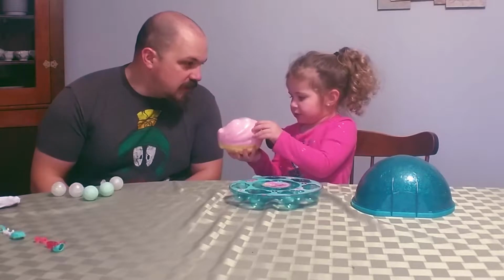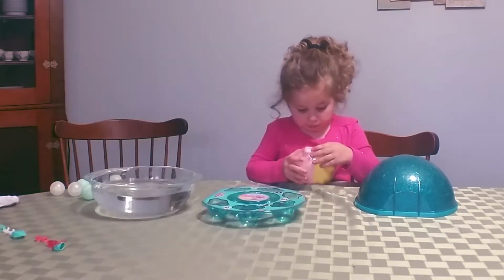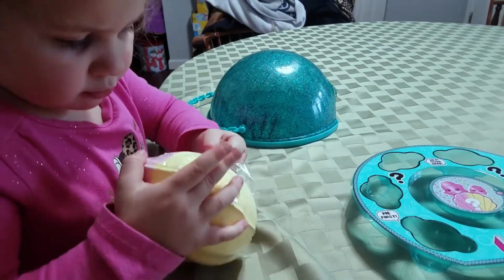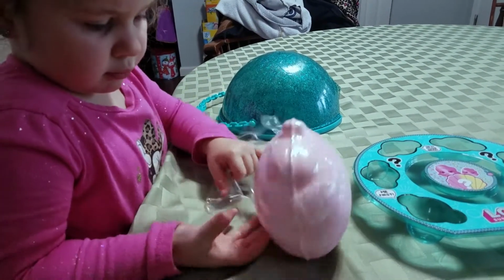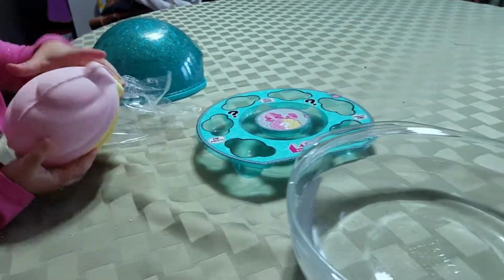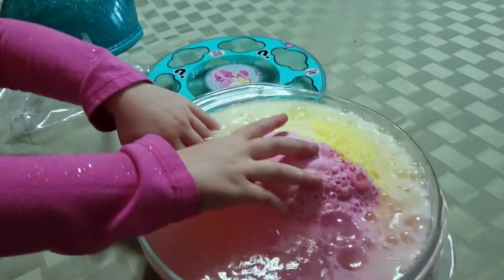Do you want Daddy to go get a bottle of water for you while you work on opening that? Get a bowl of water. Yeah, all right. I don't know how to open it. Hey, will you open it? Oh, there's more plastic. What do you think's gonna be in it?